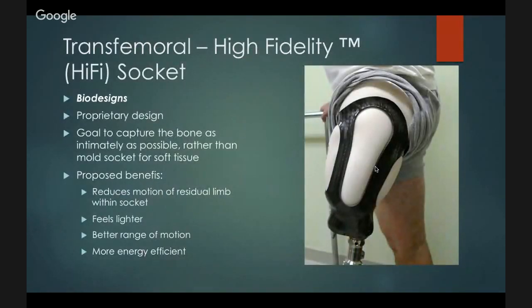More recently, and I don't know when this was developed, but this is just one company out there. There are no studies behind this, but this is what's called a high fidelity socket by a specific company called Biodesign. So this is a proprietary design. Prosthetists have to pay royalties to this company and learn their casting method and stuff like that.